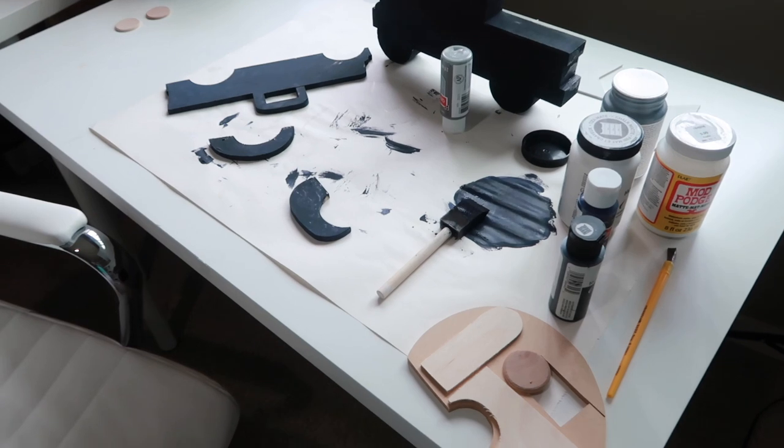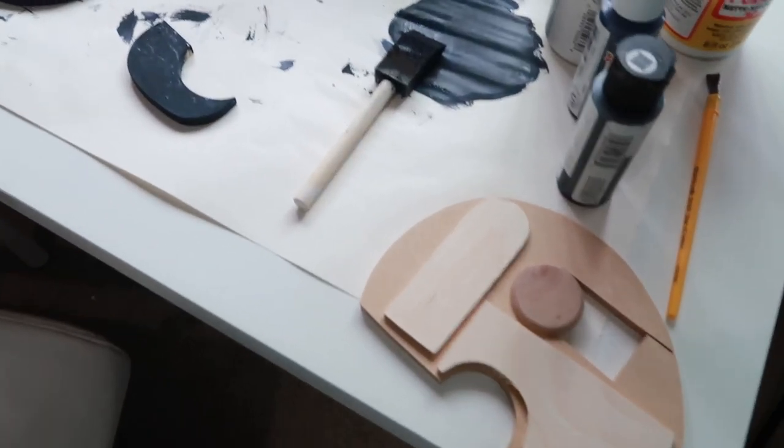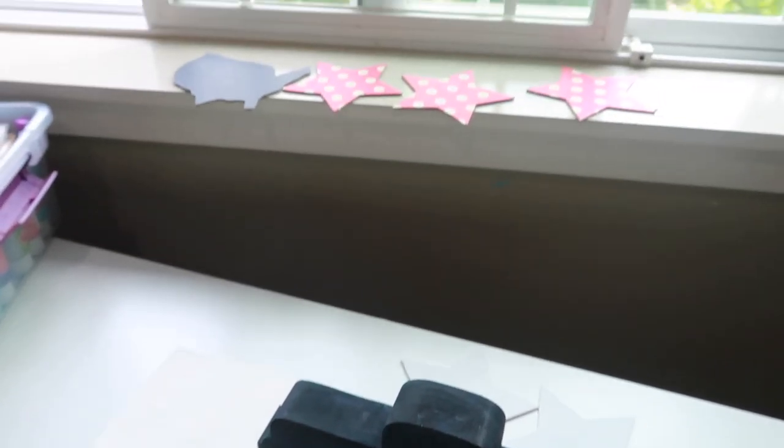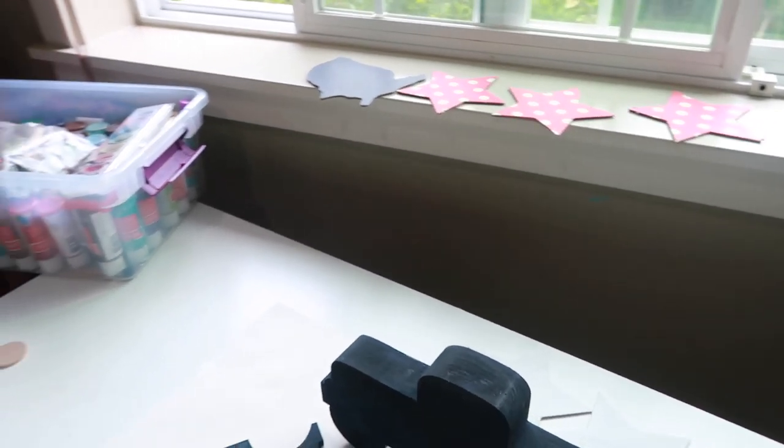But I've been here at my desk crafting, and I'm gonna give you a little sneak peek. If you haven't seen this video, not sure when it's gonna go up, if it's gonna be already up before this video that I'm gonna film today or after, but here's a little behind the scenes for you. So I've got my craft table all set up. I've got my crafting supplies out. I'm gonna show you a little sneak peek up on the shelf there.